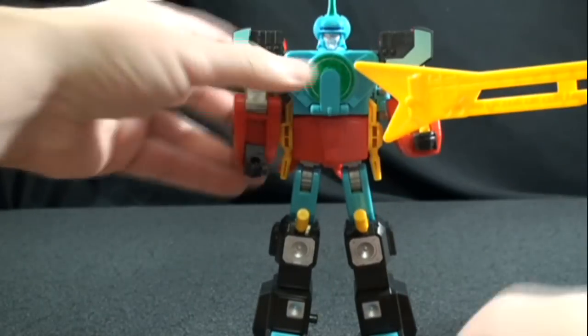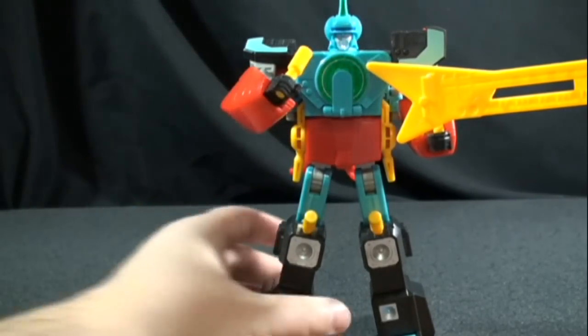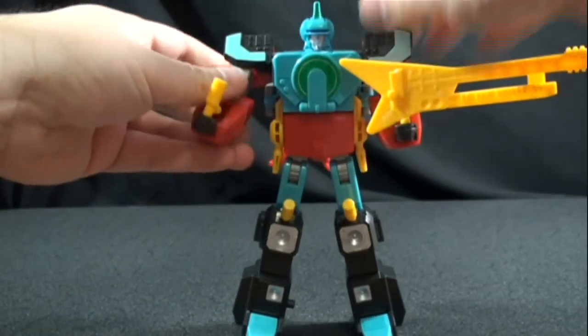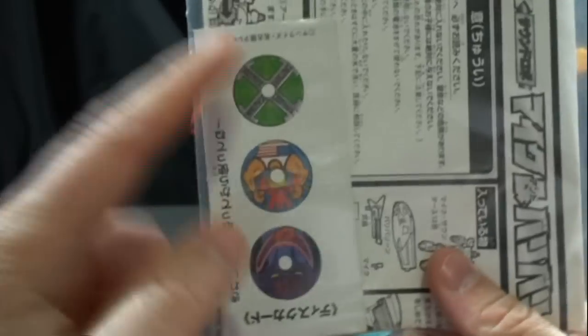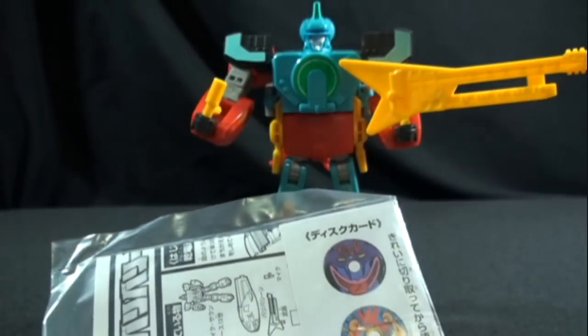But usually you just kind of have it like that. So now he does have some other accessory pieces. He's got these discs, right, upside down. There we go. Right there. In the show, he's got 4, I believe.